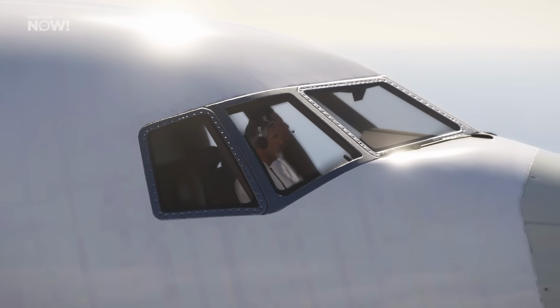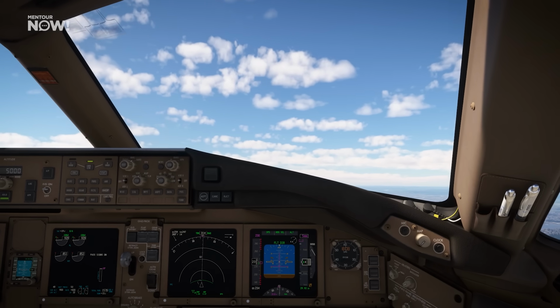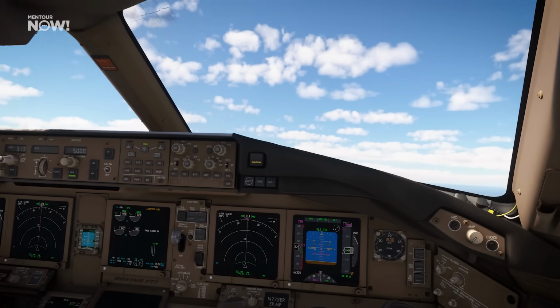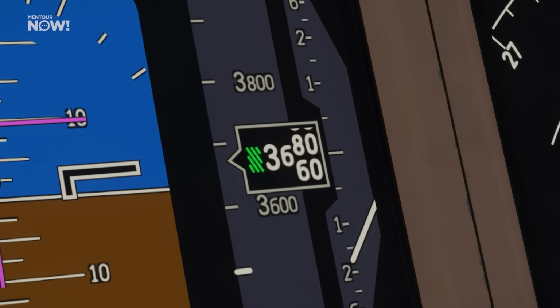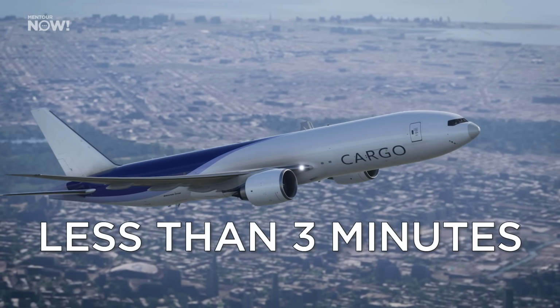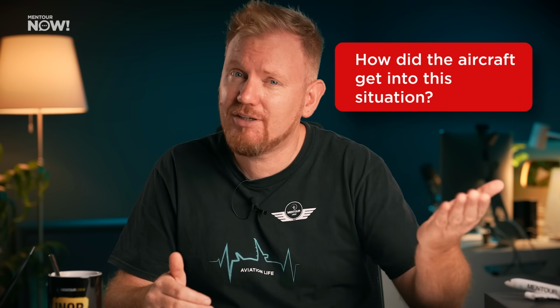When the pilots checked in, they were given further instructions to proceed, but during the readback of those instructions, the pilot who was on the radio suddenly cried out "Stall," repeatedly on the frequency as their speed had dropped to just 216 knots. During the subsequent seconds, the plane lost 550 feet before finally starting to climb away again, and the whole event lasted less than 3 minutes. Now this might seem relatively minor, but a Boeing 777 stalling on departure is actually a huge deal. So what happened and how did the aircraft get into this situation?